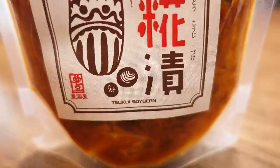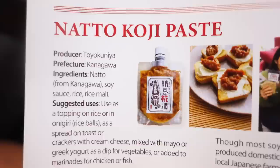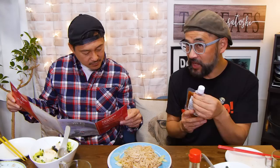All right, finally, the last thing we're gonna be trying is this right here. This is so interesting. This is natto koji paste. I know many of you guys, when you hear natto, you just want to run out the door. But we'll see. This might be different. This is natto and koji. I love natto. It's like shio koji. Like shio koji, and this one is natto soruto.